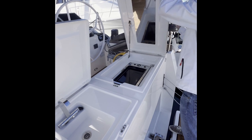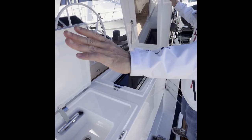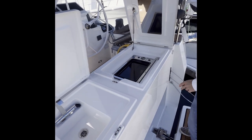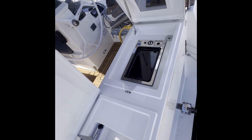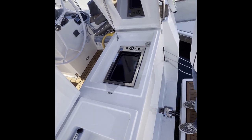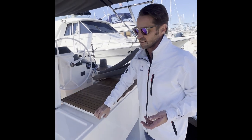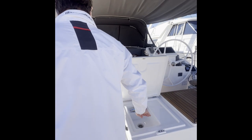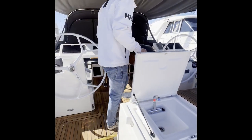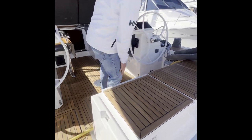And I've got these. This actually pops up a little higher. I've got the stanchion lines run across, the lifelines run across here, but this opens up here and is a grill, sink, very easy to use, just like an outside kitchen. And when you're in warmer climates, everybody knows you end up using this kitchen, this exterior galley, if you will, more than you do the actual galley. Really cool feature. So I'll just stow that away, nice and clean.